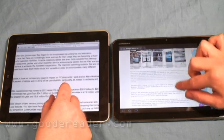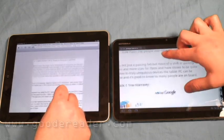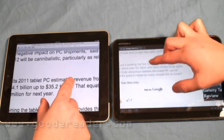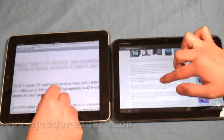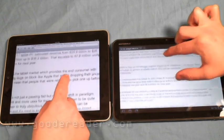Yeah, it's a lot to say about the Motorola Xoom. I would say pinching and zooming is pretty well almost the same as far as being able to zoom in pretty close, to be able to zoom all over the place.